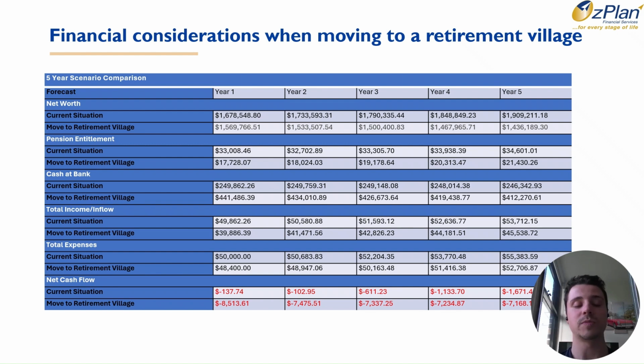If we look at the total expenses, we may have slightly lower expenses from an ongoing perspective in the retirement village, because there's less maintenance that you've got to worry about that's out of pocket, and typically you may have rates and services as part of your general services charge. So what we can see in this working example is the clients are about $8,000 a year worse off from a cash flow position, and that's predominantly linked to the reduction in the age pension because we weren't able to reduce our assets.